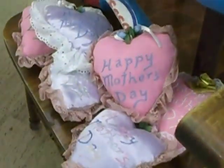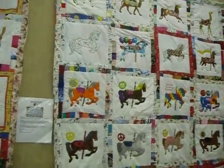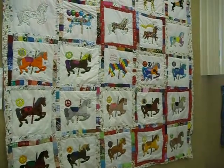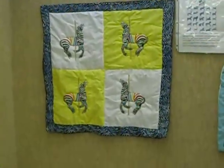Anyway, we have some lovely Mother's Day sachets. And this is my second quilt. You've seen it before. All the kids from the school bus in London, Ontario designed most of these horses. And this is my carousel zebra quilt.